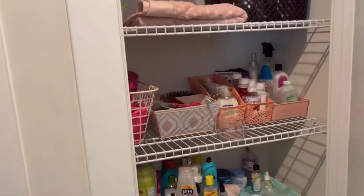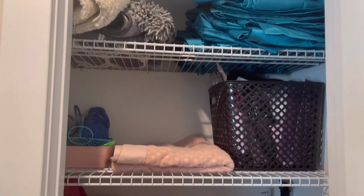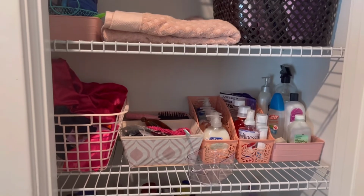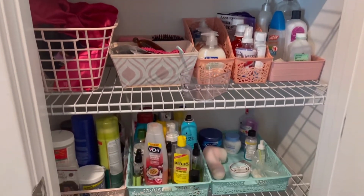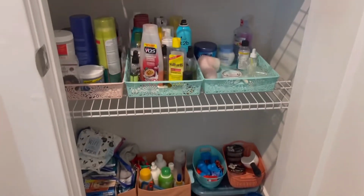Okay, y'all, here's the closet reveal. This was just something quick and easy. It may not be aesthetically pleasing to some, but this closet has come a long way from what it looked like before. A long way. Go back to the beginning of the video and look and see.